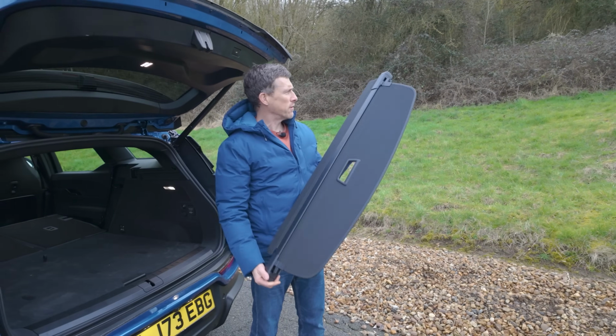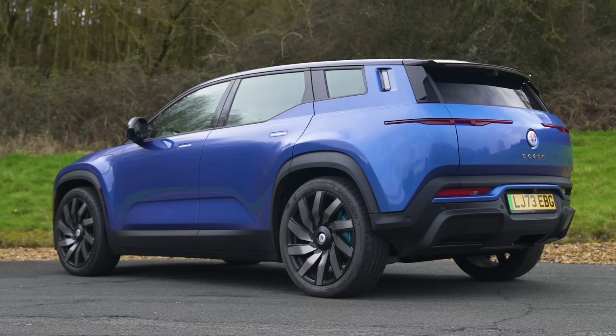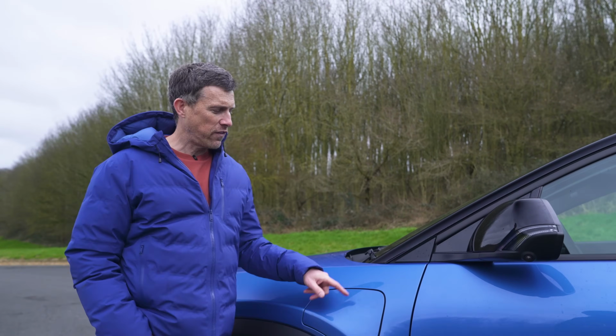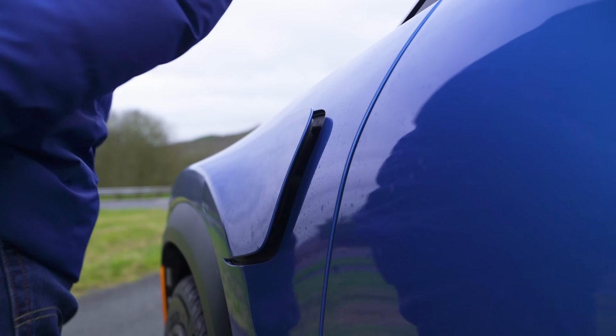My first Fisker review. Welcome to Carwow Fisker. This car may have loads of gadgets, but they've kept things simple with the charging flap cover. It's not electrically operated, though you can operate it with your bottom, which is handy.